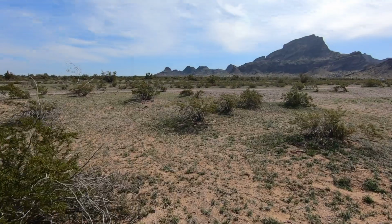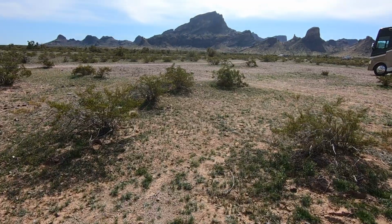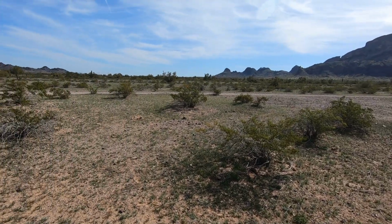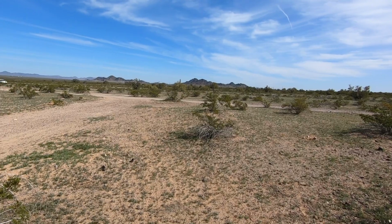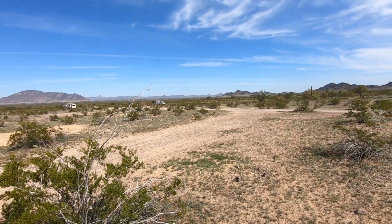I'm really surprised how green it is. And for those of you back east, you're probably thinking, what? It doesn't look very green. But we've got lots of grass and stuff, desert grass. And we've had a lot of rain this winter time, this season. And so you have a lot of desert grass. And that's good. We need that out here.